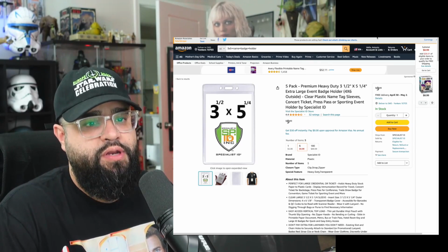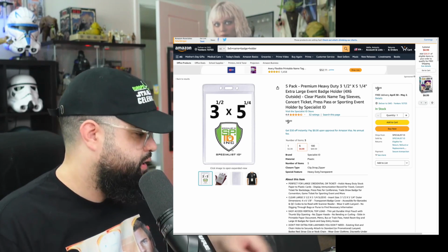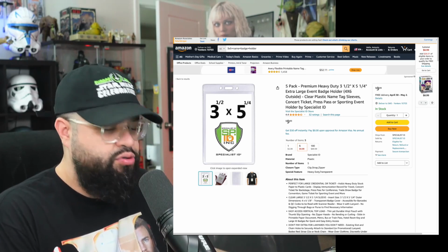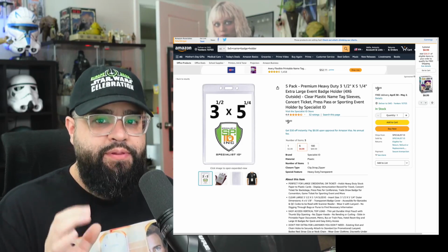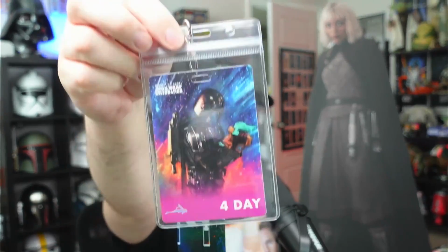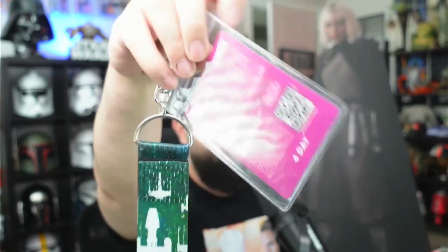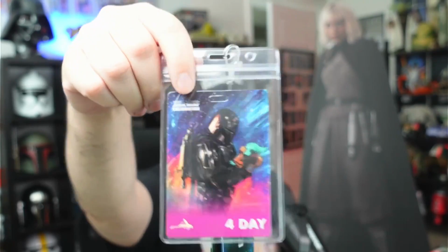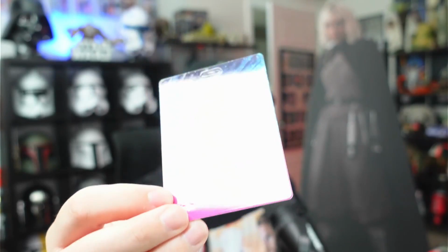So the first thing we're going to take a look at is this heavy duty extra large event badge holder. Now, the first time I did this was for London, and I'm so glad that I did. You don't have to get this, but I like keeping my badges in pristine, clean condition. So this is what it looks like right here. There's my London 4-day badge. It fits in there perfect and is fully protected. The whole time, no scratches, it didn't bend. And if I take this bad boy out, look at it, crispy mint, like the very first day. I love this thing.